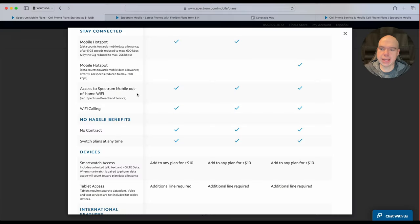And AutoPay is required for the Spectrum Mobile service. It will be charged automatically to a credit or debit card that is on file. They also don't accept cash payments for Spectrum Mobile. Because it is AutoPay, you will have to have a card tied to the file. And for switching plans, like I mentioned before, you can switch plans at any time. No worries there. So now, if you purchase any device or accessories through Spectrum Mobile, there is tax for that device. If you bring your own, there's no taxes there.